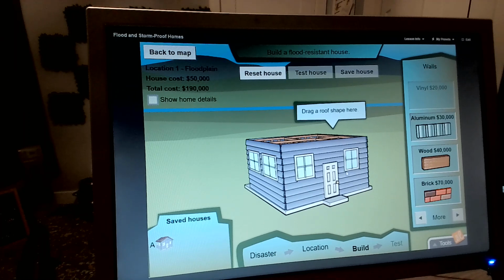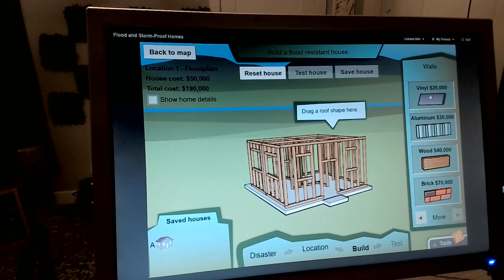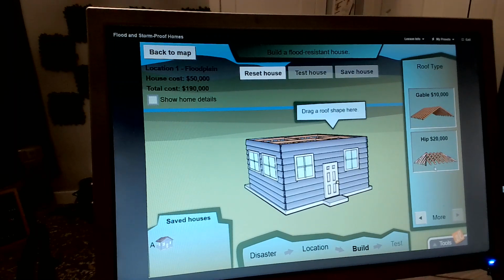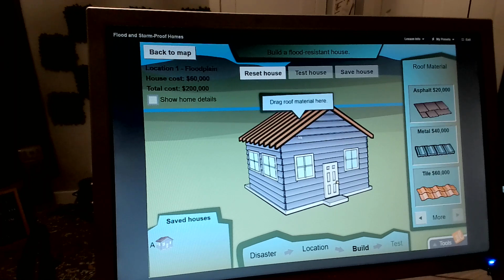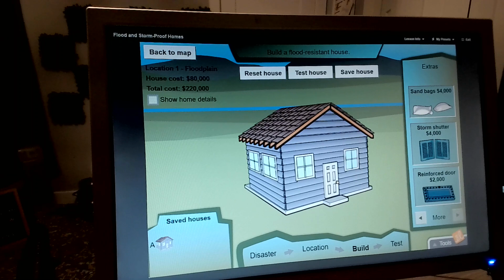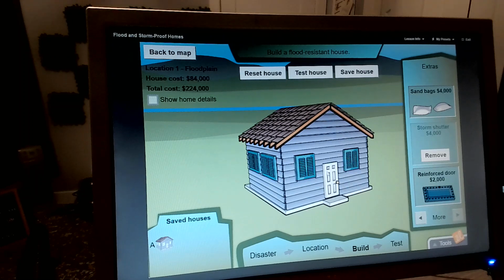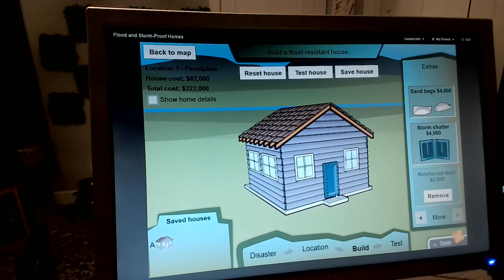So if I go back here and click on this, it's inexpensive, lightweight, and flexible. And then gable or hip. Asphalt, metal, or, but you're basically going to keep doing this. And then any extras. Are you going to spend any extra to be able to maybe get sandbags to go around the house? Maybe you don't have that. Maybe you do storm shutters or a reinforced door, so on and so forth.